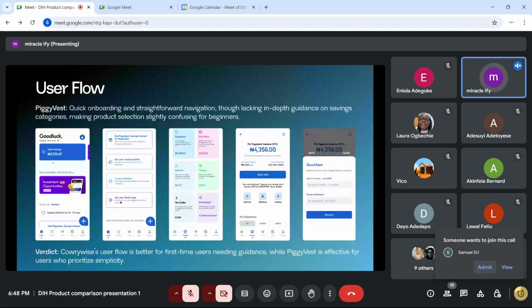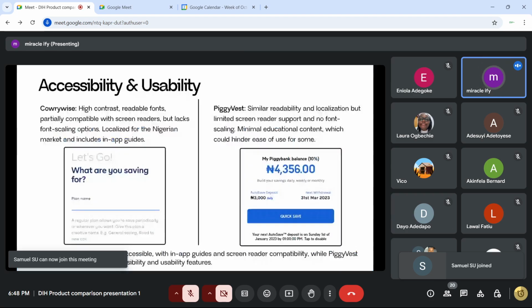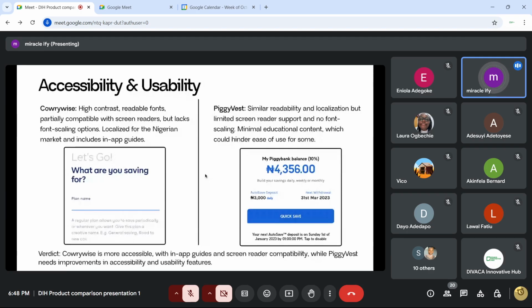Then we move to the accessibility and usability. Carrywise is designed to be read easily. For those who rely on screen readers, it allows you to adjust your text size, which can be hard for people who use larger fonts.